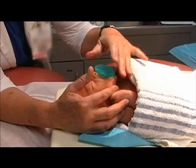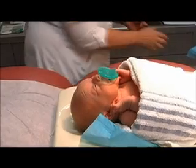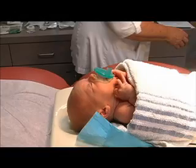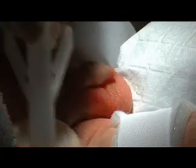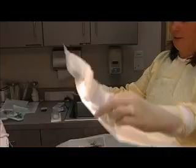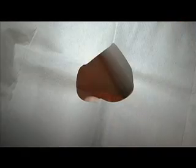A pacifier dipped in sucrose water should be given to the baby during the nerve block and during the procedure. Thoroughly scrub the penis and around the base of the penis with at least 3 applications of chlorhexidine gluconate. Then position the fenestrated drape.